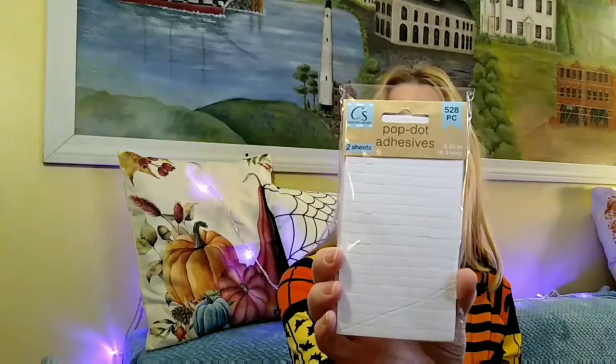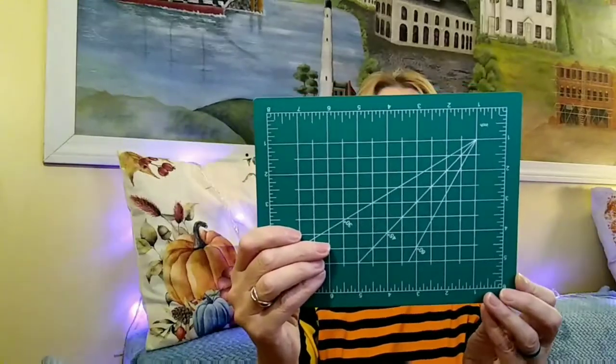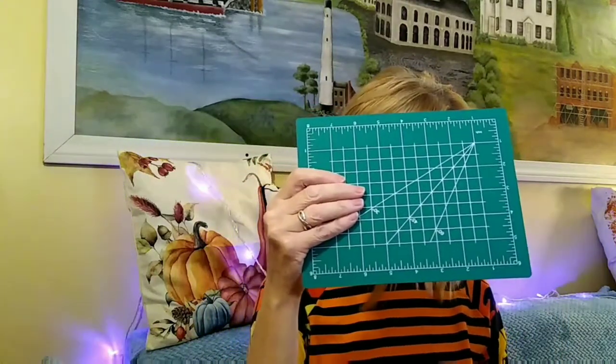The next item I picked up for her are these pop dot adhesives. You get 2 sheets. This is Crafter's Square, 528 pieces. They're just like those little self-adhesive glue dots, but they're square shapes. So these again come in handy to craft. I also found this small cutting mat, so I picked her that up. I know she has a larger one, but I thought this was good for just little projects. So that was a nice find, I thought. I picked that up, and it fits in the box that I'm using.